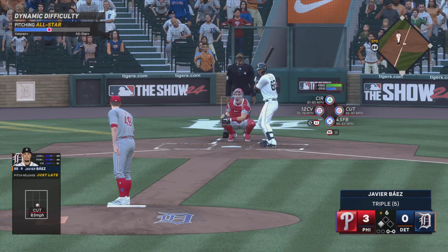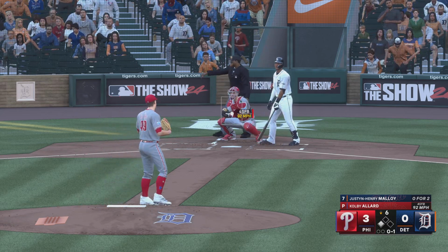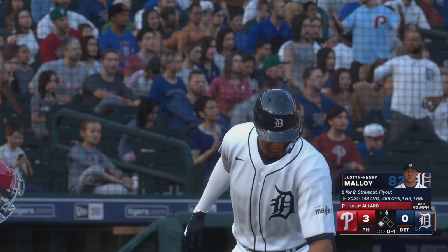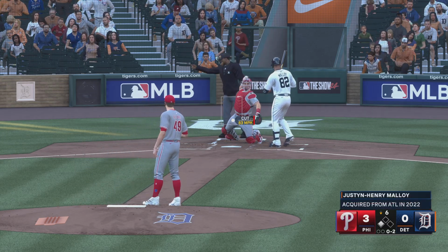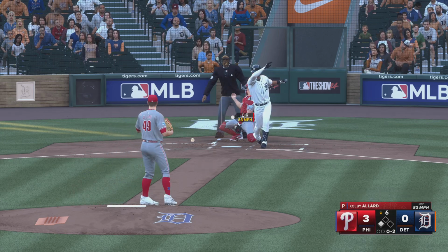Anytime you rip a line drive the other way, you feel really good about what you did at the plate. You trusted your hands, you let the ball travel, and you took the barrel straight to it. That's great work right there. Well, these Tigers are finding ways to get on base, but they still need help driving them home. They've had their chances with runners in scoring position, but nobody's been able to deliver a big hit in those situations.